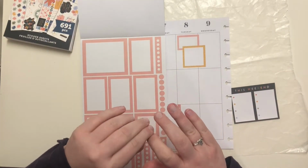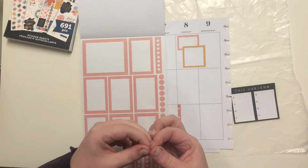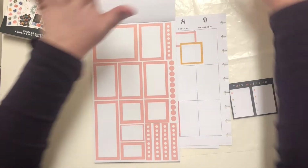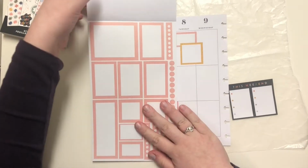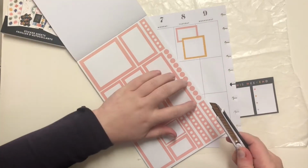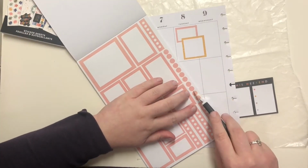Also, please excuse my fingers. It's not dirt. It's like ink that is under my nails. So if you're like, ew, why are her nails dirty? It's not me. I mean, it is me because it's my nails, but I promise I'm not dirty.